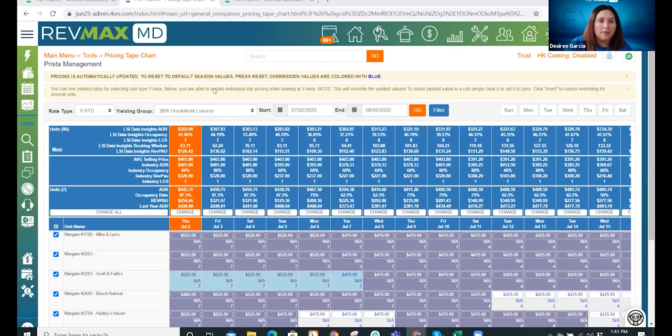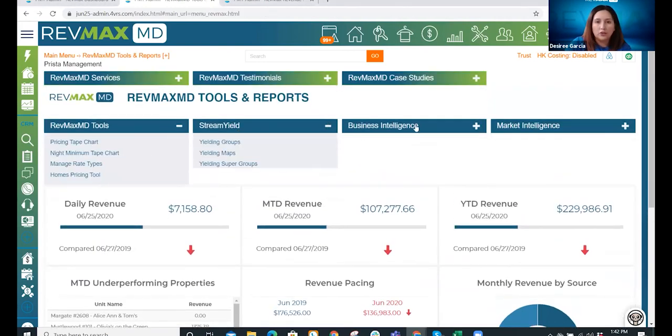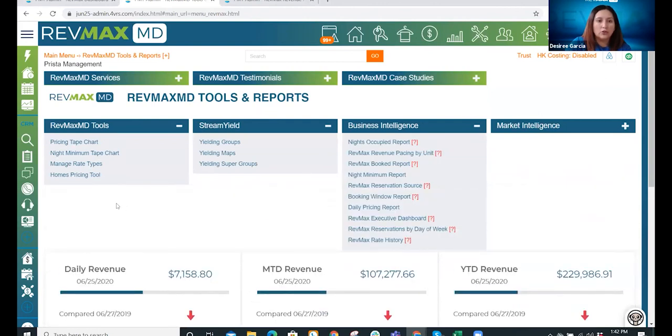And then again, you can take everything independently. If you buy the package, you're going to get everything, right? You're going to get the tools, StreamYield, and the business intelligence. We actually don't sell anything a la carte, but you don't have to use StreamYield.